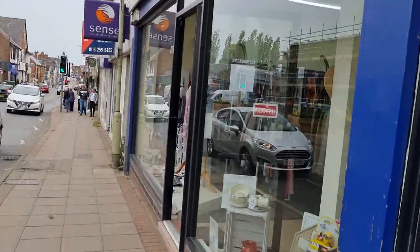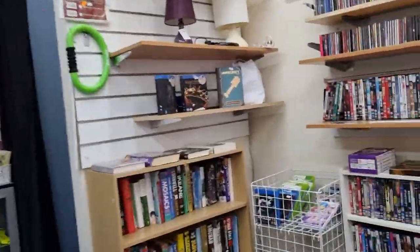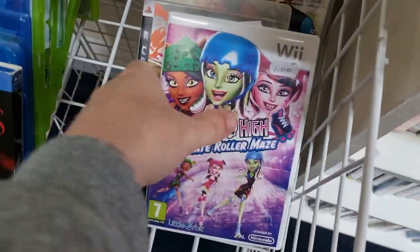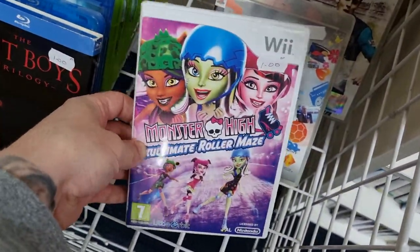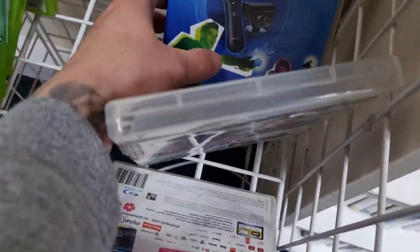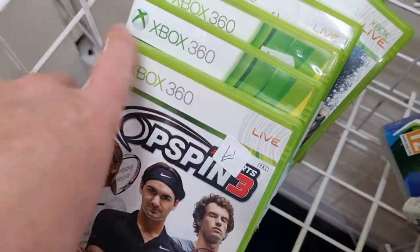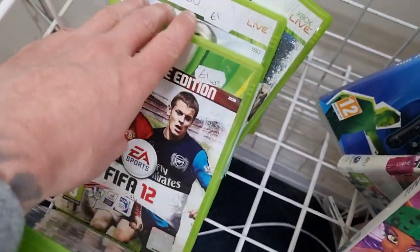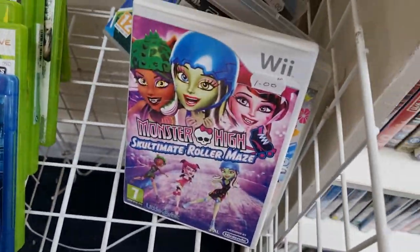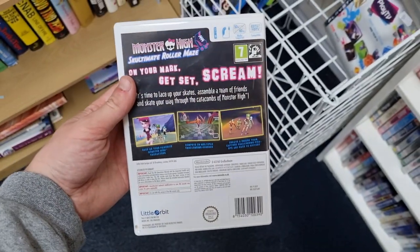Right then, we'll go to an animal rescue charity shop and see what these have got going on. Now, there's a shelf there full of DVDs, but over here there's a basket. Normally I don't like it when they chuck games in baskets, but this one you can get to see everything. It's when there's more than one layer it really gets me, but obviously, as you can see, that's not the case here. We're looking pretty good. A couple of Blu-rays at the front, some 360 titles. I'd say as far as baskets of video games go in charity shops, they could do much, much worse than that. Monster High. Something to do with rollerblading.